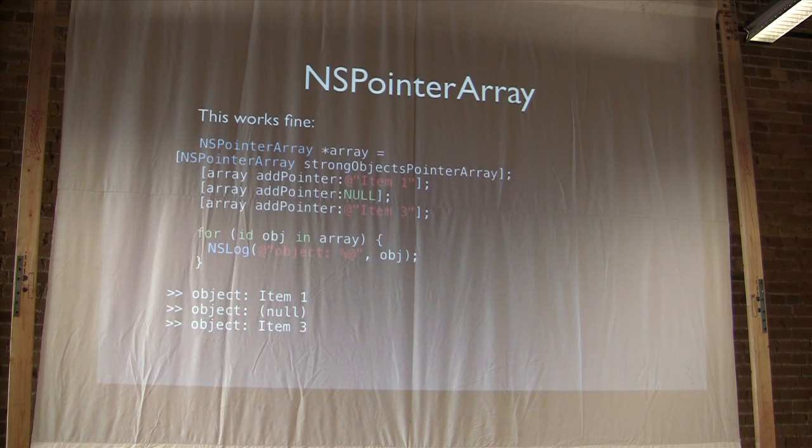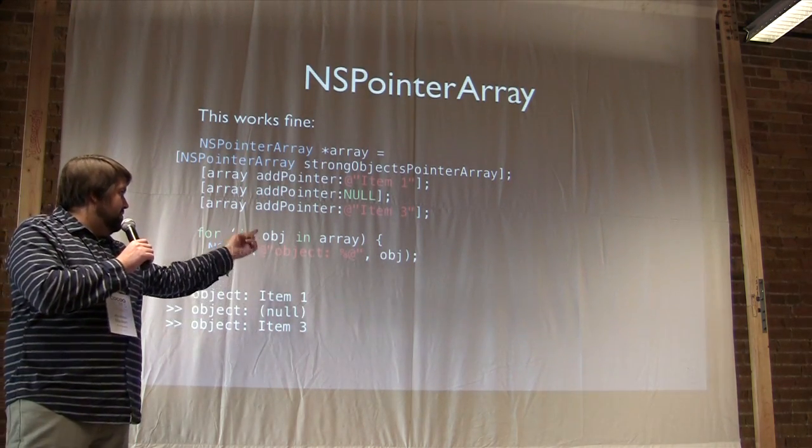You can just add a null. But one thing to note is that it's add pointer, not add object. You can just put a null in there, and then when you fast enumerate it, you just get a null out, which is pretty cool.